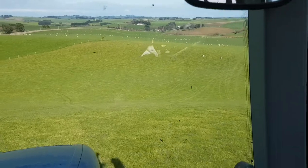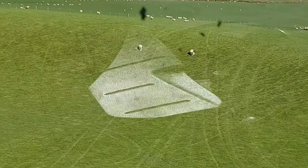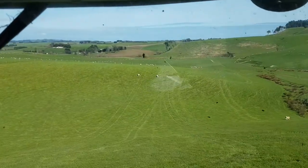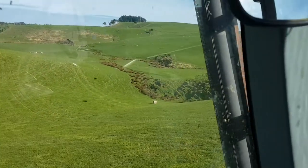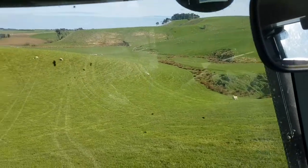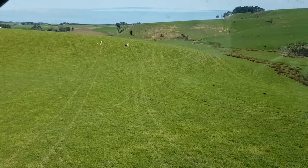She's getting a wee bit tricky though, because those two ewes down there, their lambs. There's lots of that around, and I've got to try and spread around them. We're getting there. Well, there's another one down there, you see. We're getting her done, but yeah, it would be nice to have not had them lambing yet.